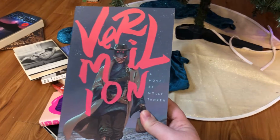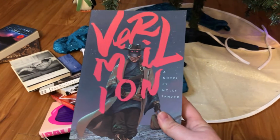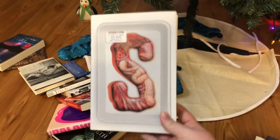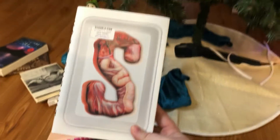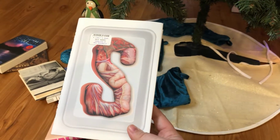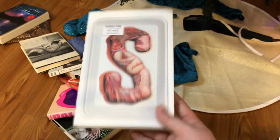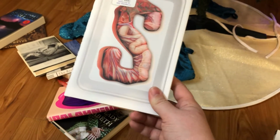I just don't think I'm ever gonna read it, honestly. I've seen good things about it, but I just don't think I'm gonna read it, so I need to get rid of it. Same thing with this one. This is S by Koji Suzuki. This is the same person who wrote the Ring book that they turned into the horror movie, but I haven't seen good things about this, so I'm probably just not gonna read it.